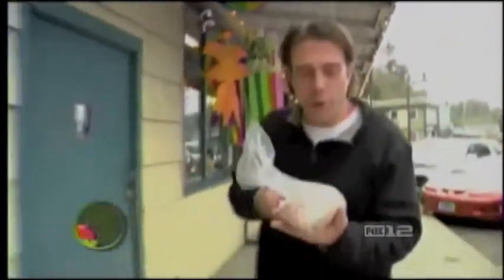So here we go. Beautiful, succulent, delicious Oregon Bay shrimp. Gabrielle, the owner here, and Ryan are going to make a dish with this. I have no idea what it is. Let's go find out.